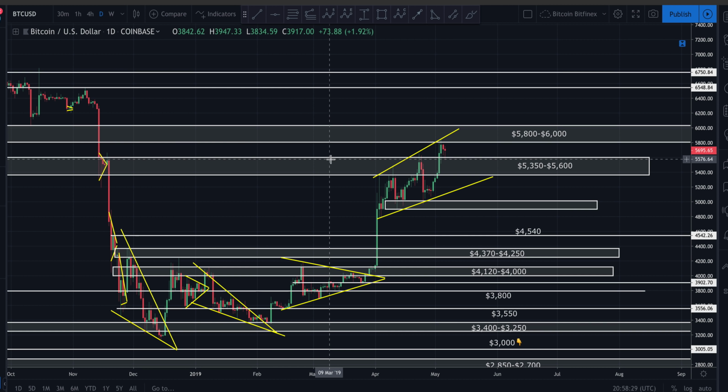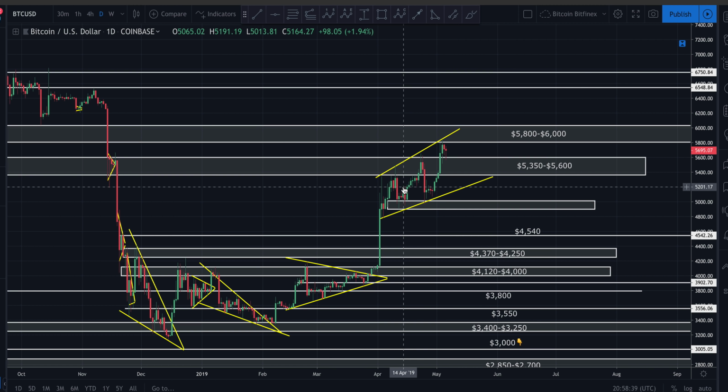All right, so pulling into the daily, we are still in an ascending broadening wedge, in my opinion. I'm noticing that all of a sudden everybody's starting to call this an ascending broadening wedge. All of a sudden, I mean, guys, never mind. I'm not even going to go there.